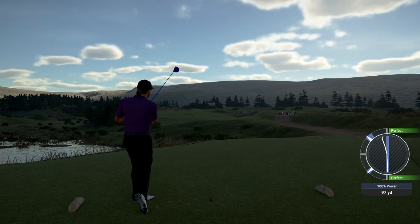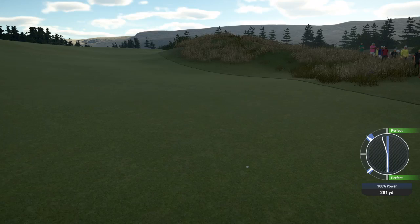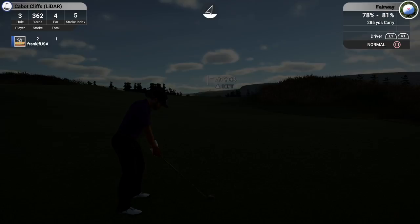Okay, this one's looking pretty good. Should kick big time to the right. Oh, yeah. There we go. Okay. We'll drop a wedge on that. Should be, what, about 70 yards, 75 yards? There we go. Okay.